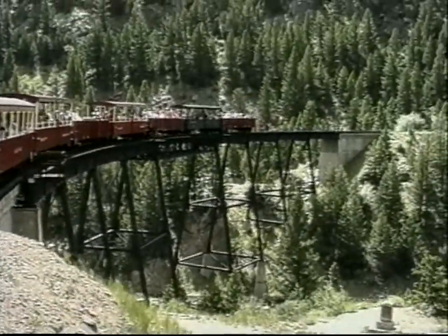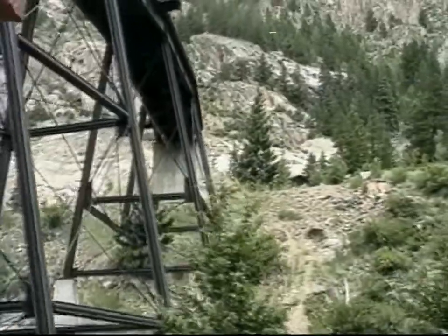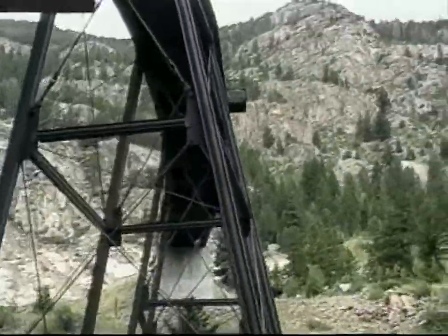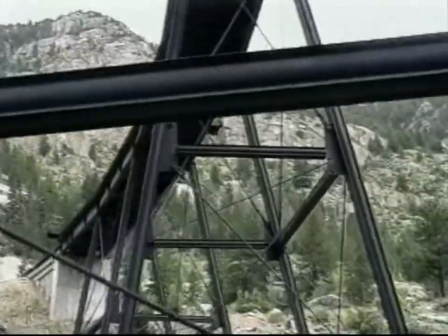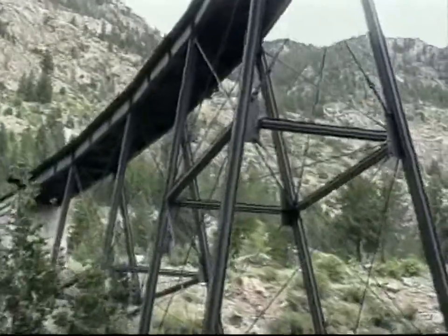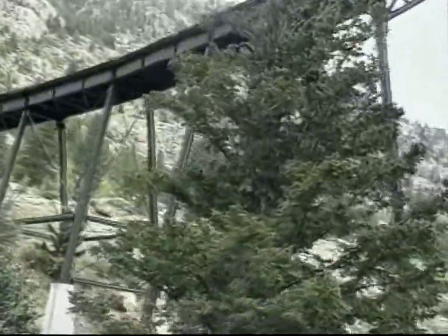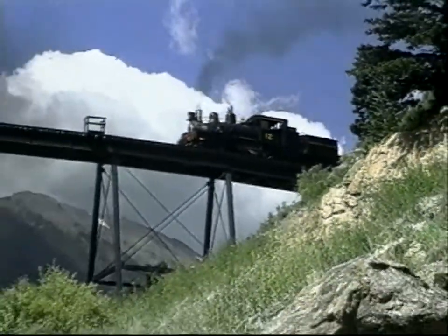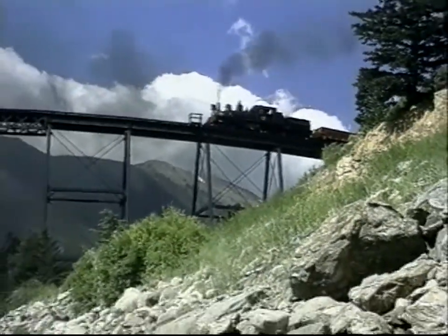Once it is across the bridge, the train continues to follow the track down grade and underneath the bridge to reach the end of track at Georgetown. Soon, shay number 12 has run around its train at Georgetown and proceeds back over the trestle and upgrade to Silver Plume.